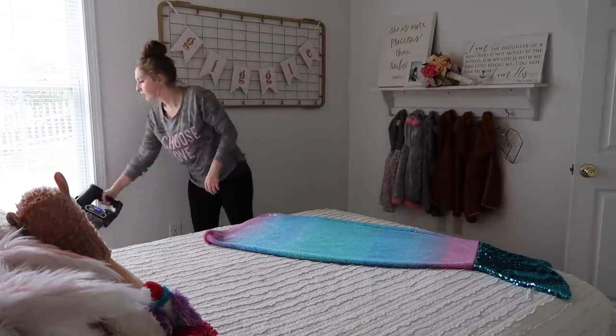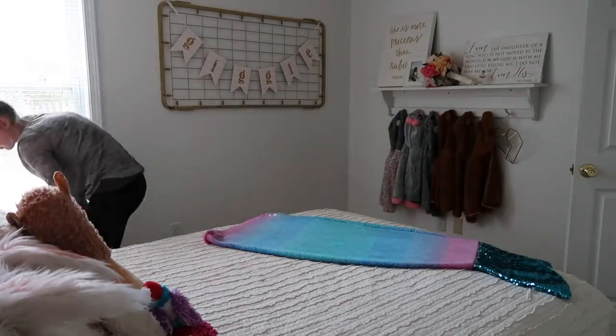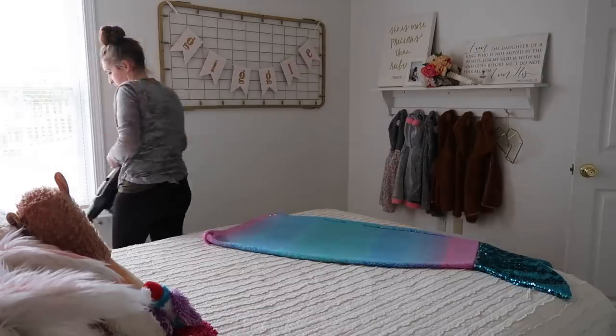My other daughter's room, I did not do the window. I need my husband's help to move the bed to be able to get to the window. But that is everything I did this week.